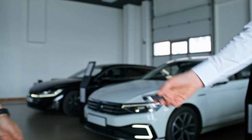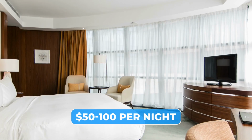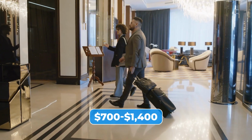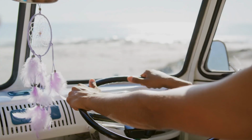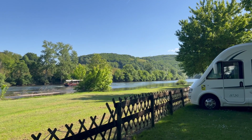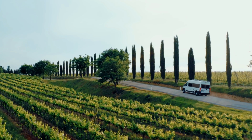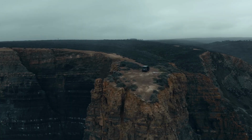Now, the car rental alternative: $500 to $700 for a basic car, plus accommodation at $50 to $100 per night. That's another $700 to $1,400 for places to sleep. Total, $1,200 to $2,100. See? The campervan isn't actually more expensive. You're basically getting free accommodation. Plus, you can park at insanely beautiful spots and wake up to views that would cost $300 a night at a hotel.